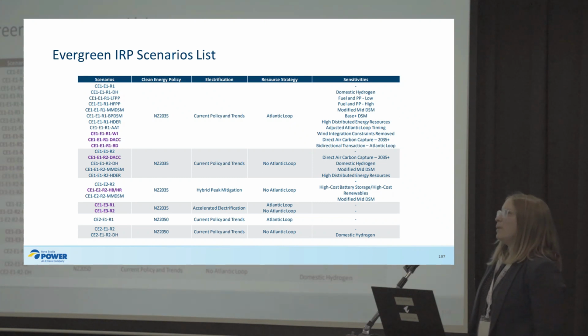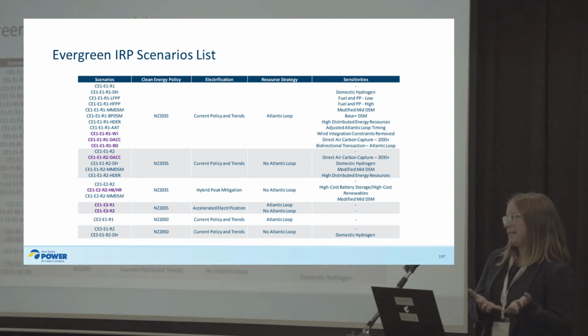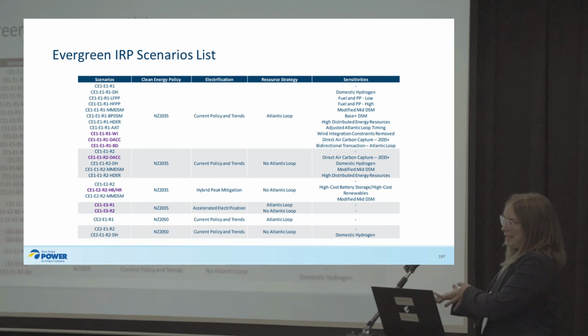As part of our modeling, we use PLEXOS as our modeling software. It's a capacity expansion model coupled with an economic dispatch model. We embed certain resources that we know are either pre-existing on the system, but we also embed projects that we know are going to happen. For example, the rate-based procurement wind projects, we know those are going to go ahead, so we've embedded those into our modeling assumptions.